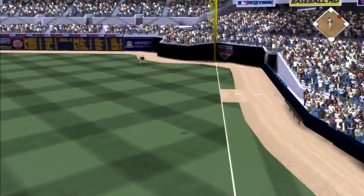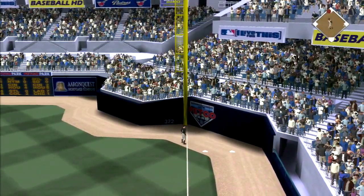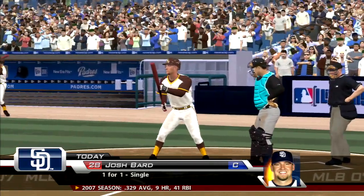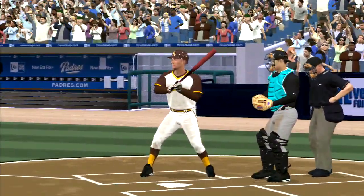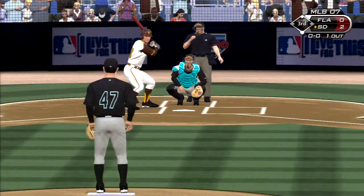Ball hit down the line in the air. This has a chance, and oh, it's high off the foul pole for a home run. So a two-run homer down the line in right field. Sixth home run on the season for him as the Padres have taken a 2-0 lead.